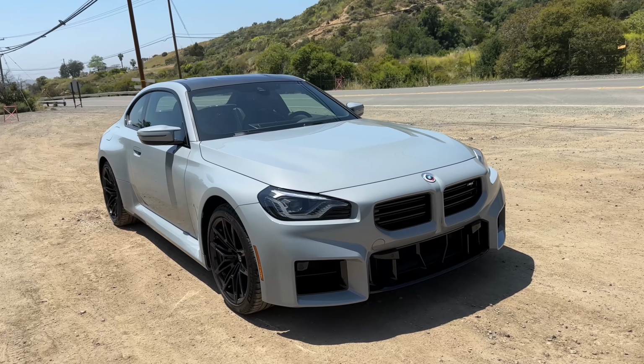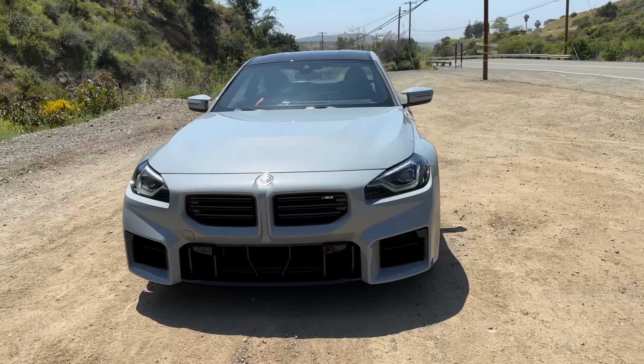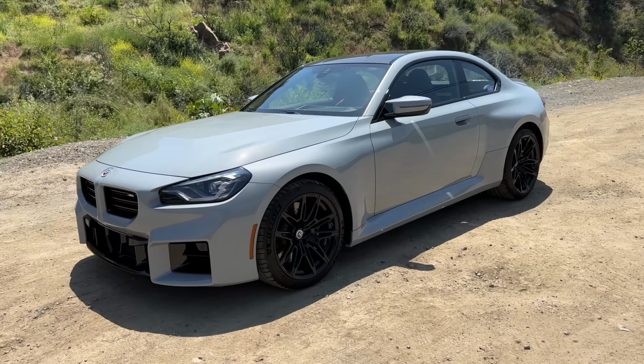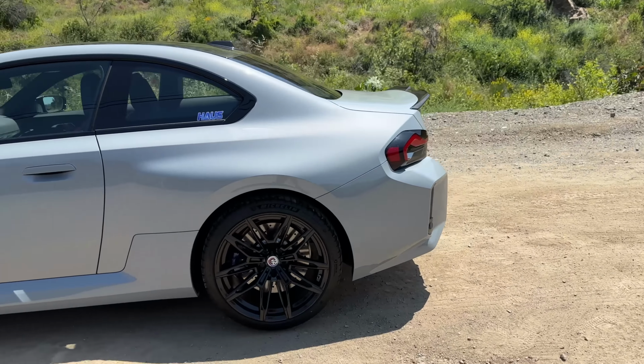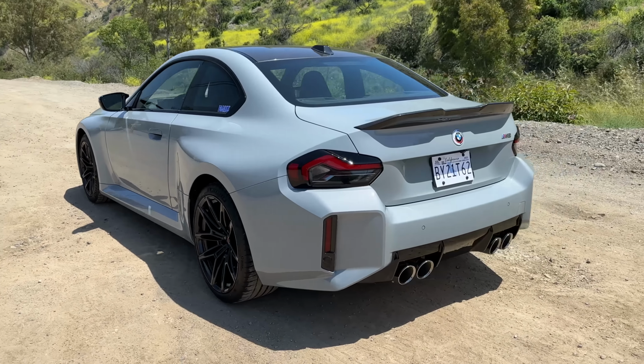How's it going, guys? Today I'm going to show you what it's like to drive the all-new BMW M2 from a first-person point of view. Only this one is hardly stock. It's actually the first ever modified BMW M2 in the world, and I can't wait to discuss the modifications and show you how much power this thing makes.